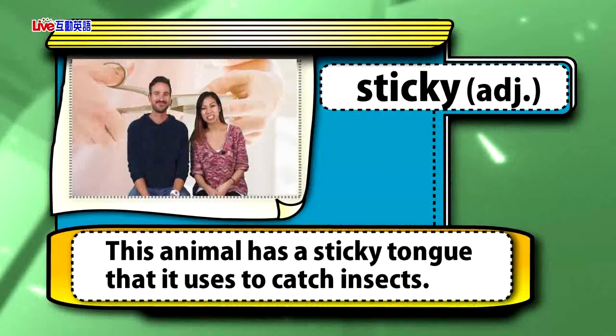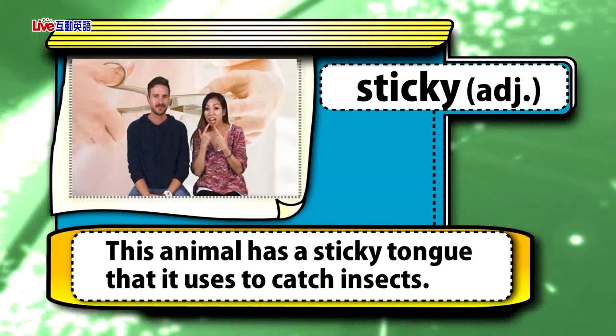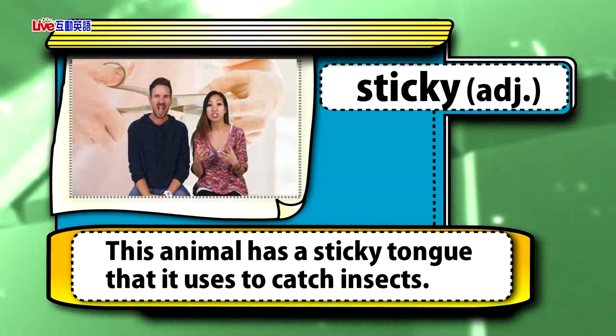Today we're looking at part 1 of Scotch tape. From idea to everyday item. And the vocabulary words are sticky. Sticky. This animal has a sticky tongue that it uses to catch insects.